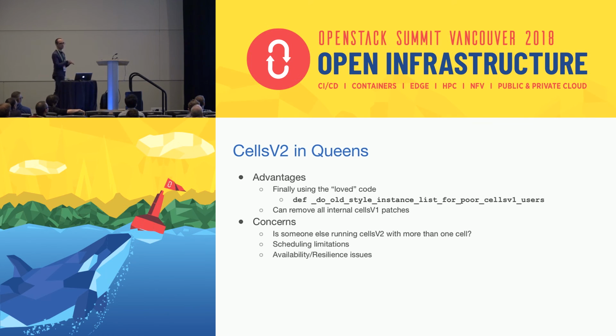The goal now is to have CellsV2. So advantages, finally, we are using the latest and greatest code. The Nova team loves it. We know that because they have these kinds of functions in the middle of the code. And we can remove all our internal CellsV1 patches. Of course, we have some concerns. And the major one: is there someone else running CellsV2 in the room? Anyone running CellsV2 with multiple cells?